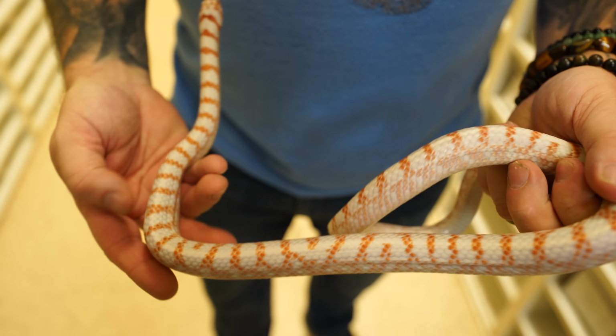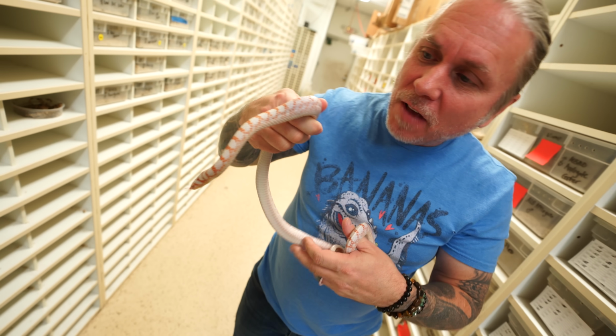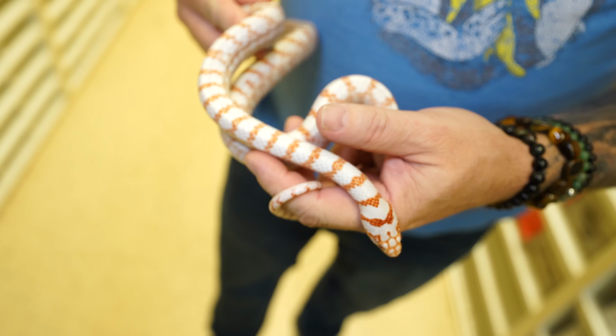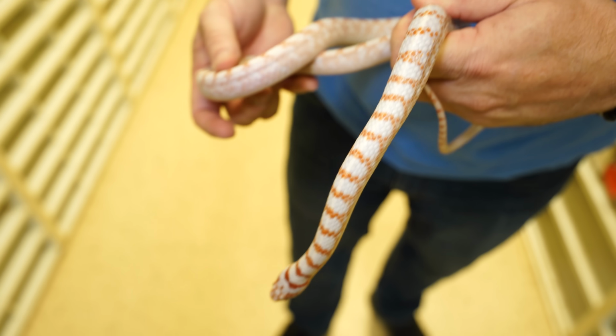Wolf snakes in themselves are kind of a duller animal. Once you get them into an albino, it's one of the more interesting albinos that I've ever seen. Just really white and red, cool patterns, and they're really interesting animals. I've never bred these guys before, so this next year, we may have them up to size to be able to breed them. I tell you what, I am excited about this project. One of the cooler albinos I've ever worked with.